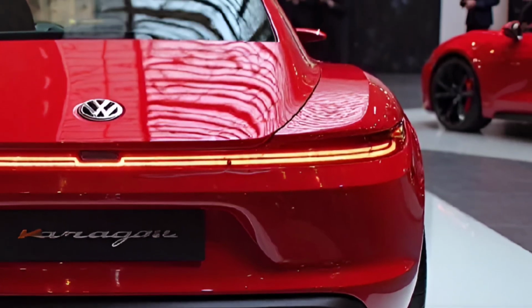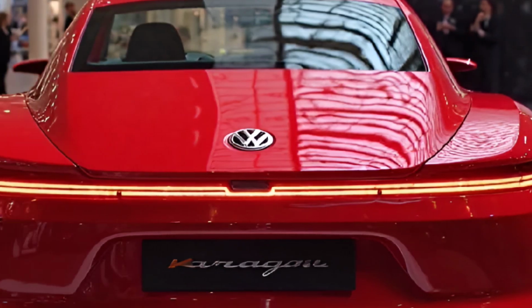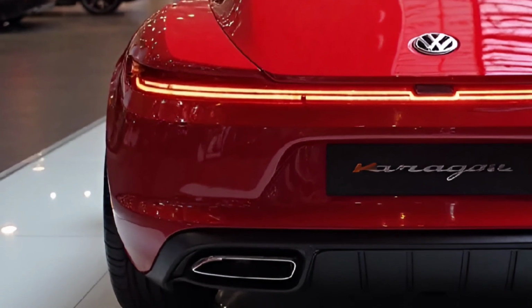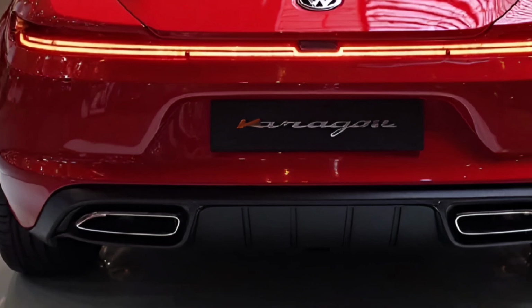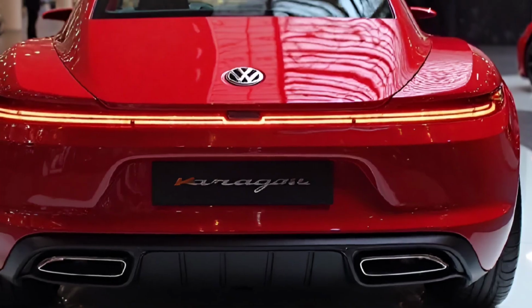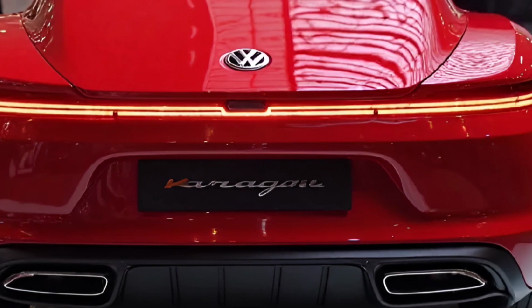Volkswagen is clearly aiming at enthusiasts with this car, but the big question is, how much does it cost? Well, the base model is expected to start around $50,000, while the AWD performance version could go up to $65,000. Not exactly cheap, but considering what you're getting, a fully electric sports coupe with classic styling and modern performance, it's a solid deal. And since it's an EV, there could be incentives and tax credits available, making it even more appealing.